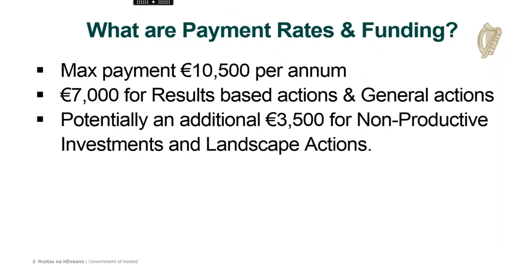What are the payment rates and funding available? The projected maximum payment rates per farm will be €10,500, which is made up of three different elements. A maximum of €7,000 for results-based payments and general actions. The full list of general actions are listed at the website address given by my colleague previously. There is also potentially an additional €3,500 for non-productive investments and landscape actions.